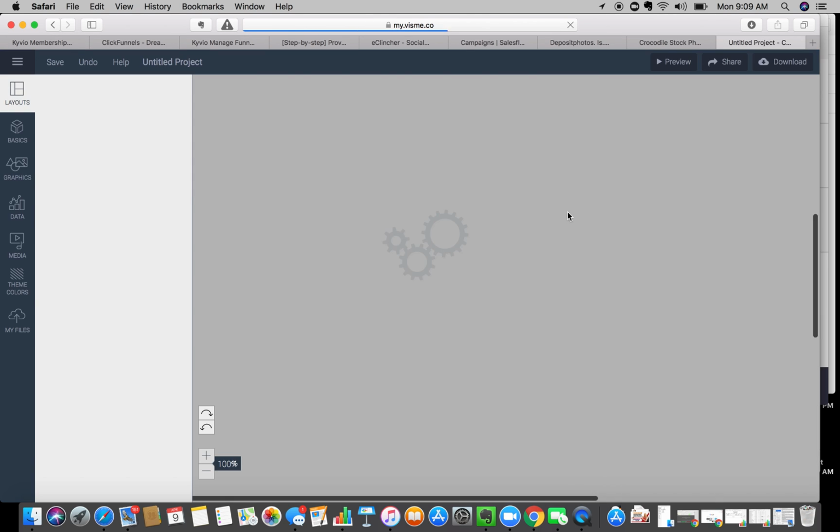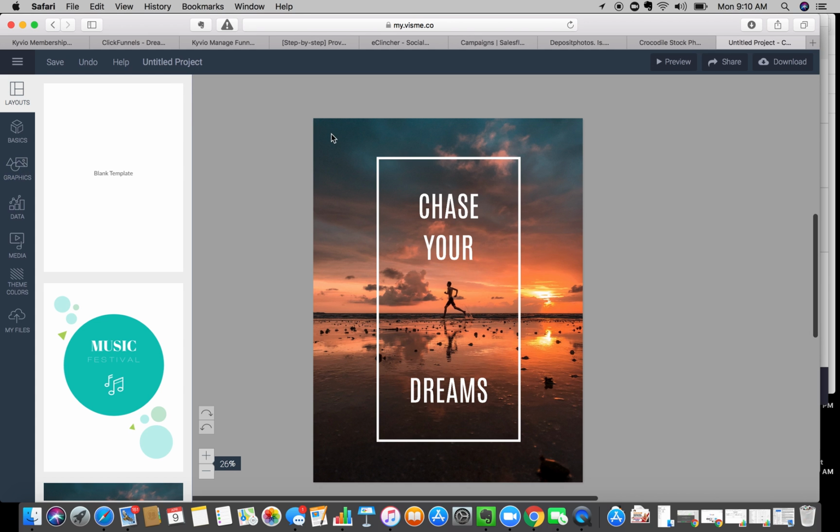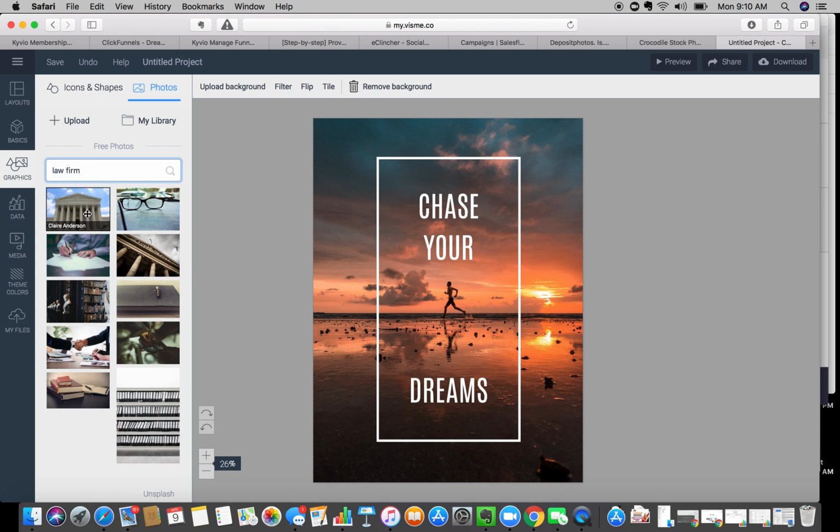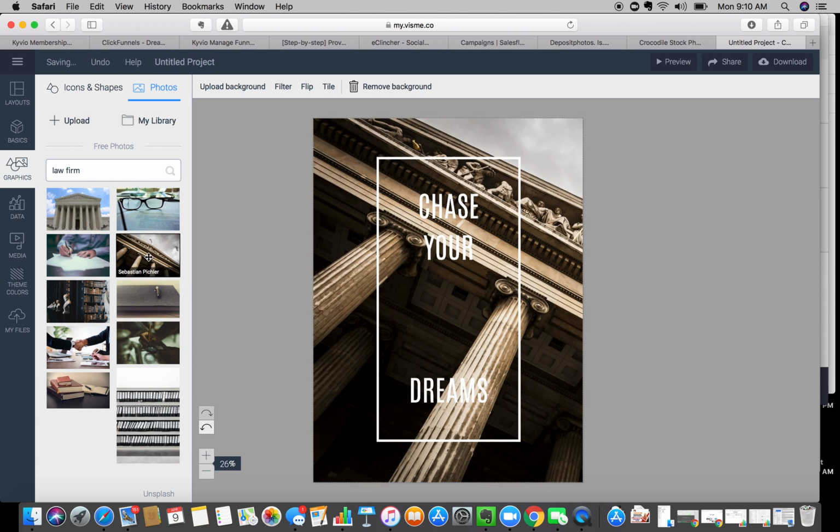So inside Visme, if I wanted to get a particular graphic to replace these photos, they say they have 500,000 free photos, but you are limited. So if I do the same search, law firm, you'll see I get very basic ones over here. I've got some eyeglasses, one person handshaking, some books, a guy writing papers, and I think this is the only one I've been able to use. And that's just very generic. I mean, it works great on a couple photos, but not enough. You'll see there's no Lady Justice. So it's just very limiting.